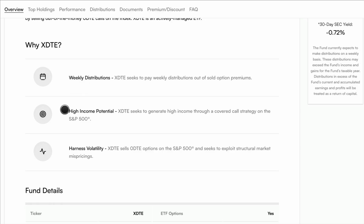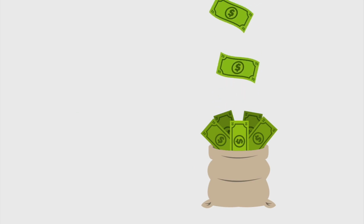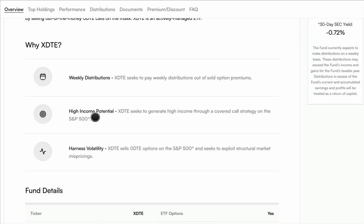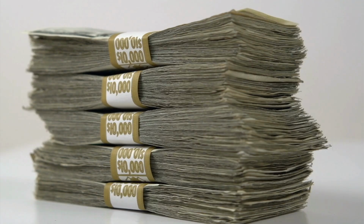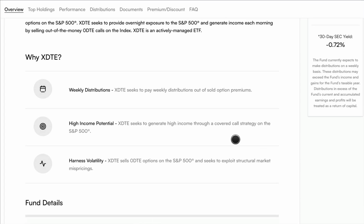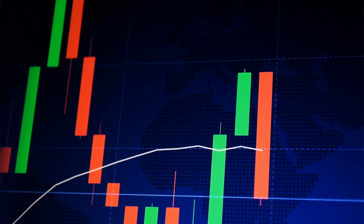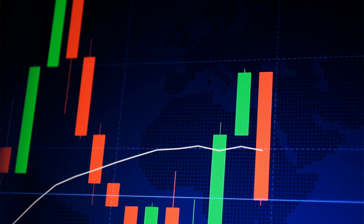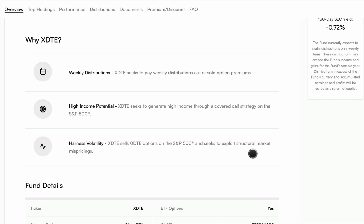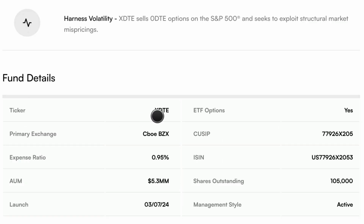Why should you invest in this one as an investor? The first consideration is if you are looking for weekly distributions. It does pay weekly rather than monthly, like YieldMax ETFs. The other thing is that it offers high income potential. We can see it's 26%. It's not as much as YieldMax, but it's still a lot, and this is the S&P 500, because YieldMax is more individual stocks. It also harnesses volatility. XDTE sells 0DTE options on the S&P 500 and seeks to exploit structured market mispricings.